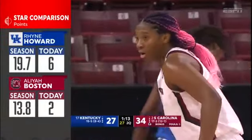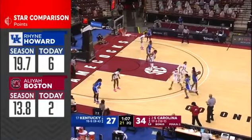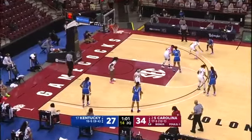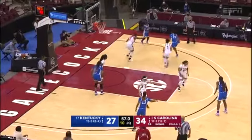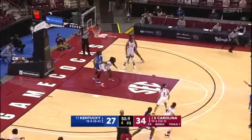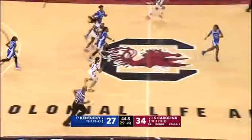Well, Ryan Howard and Aaliyah Boston have both been monsters this season and thus far in their collegiate careers, but very quiet today. Howard starting to awaken these last couple possessions. She has scored Kentucky's last 6. Wyatt gives it back. Patterson, step back jumper, way off. Gets her own rebound, can't float it in, and Boston secures her 8th board.